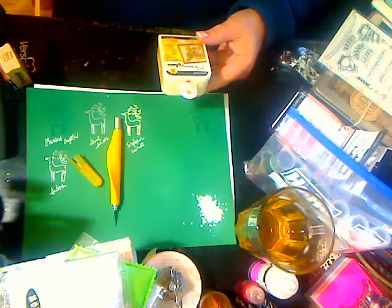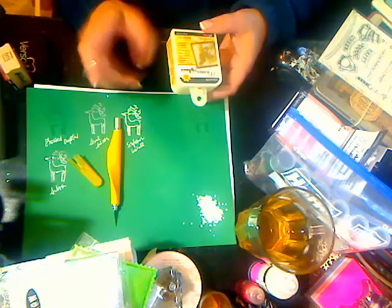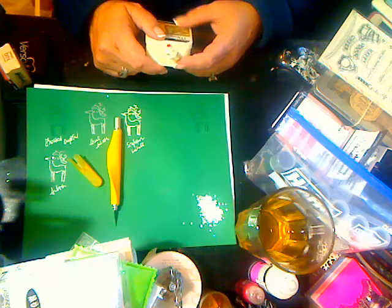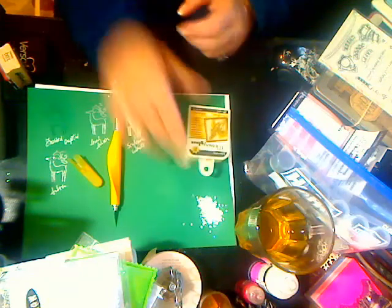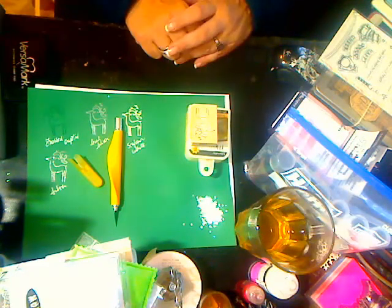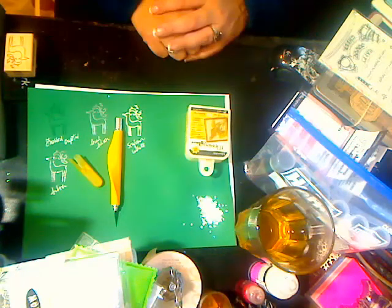And carnival glass, making it look like carnival glass with the plastic. You know what? I can't think of what it's called. It's like a plastic sheet that comes in all these colors. Rach uses it a lot. So that might be my little idea. So we'll have to see how that works.